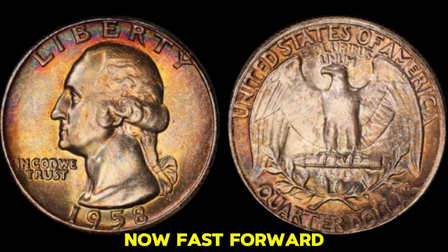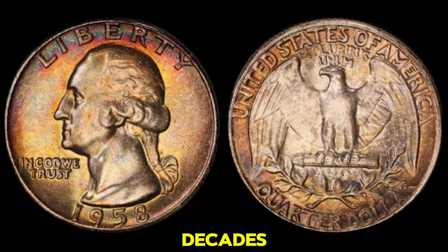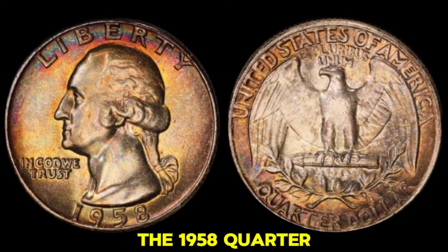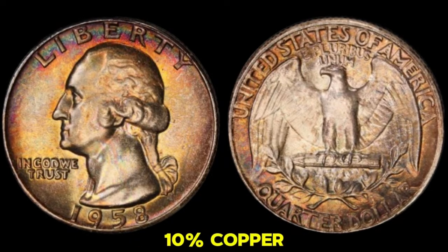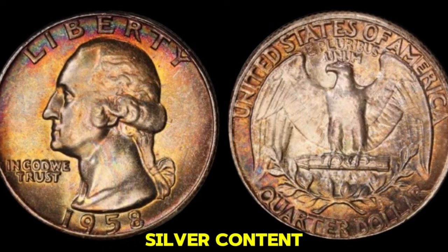Now, fast forward to 1958. By this point, the quarter had been in circulation for over 2 decades, and it had already become an integral part of the American coinage system. The 1958 quarter, like other quarters minted during this time, was composed of 90% silver and 10% copper, making it a highly sought-after coin by collectors, especially those who are interested in silver content.